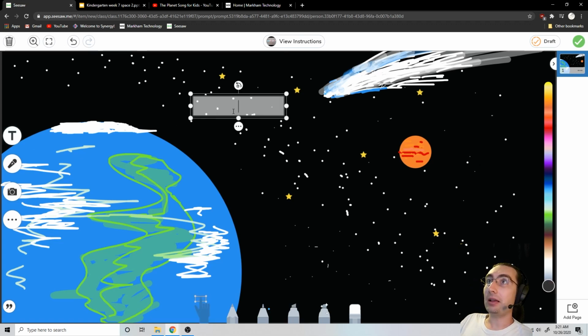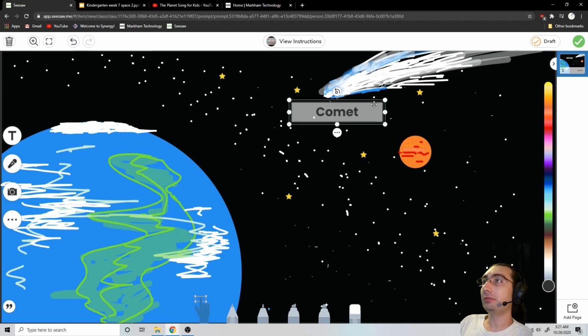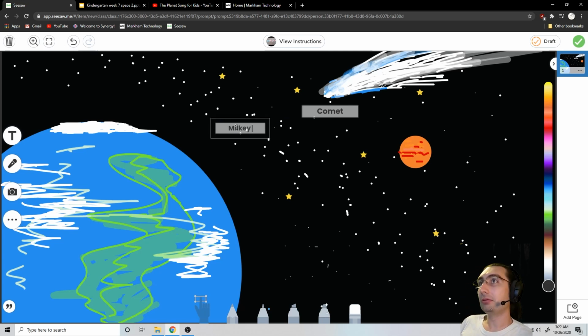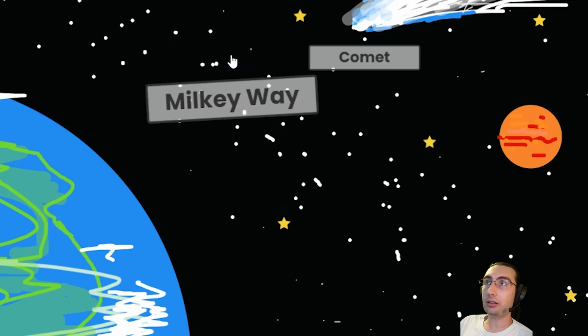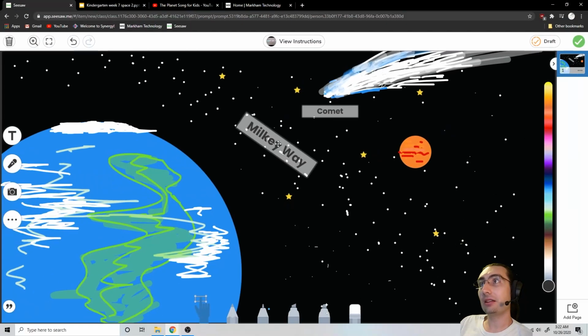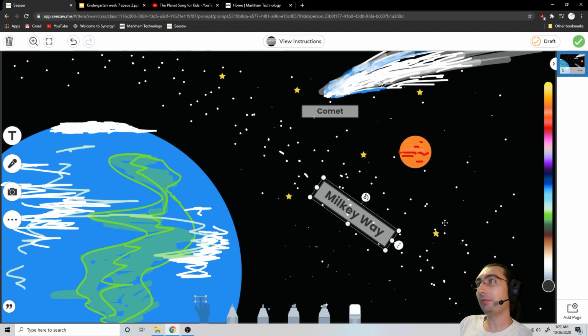Let's say I wanted to label some things. I want to label this comet right here. And maybe I want to label something else here too. I want to label this the Milky Way as band of stars, right? I can rotate it so it's along that band. Look at that. To rotate your label, you got to click the top and drag like that. Cool, there's the Milky Way.